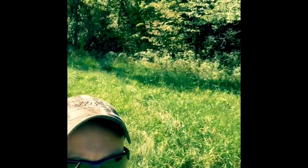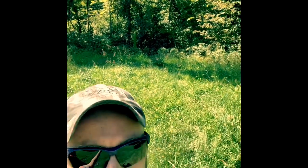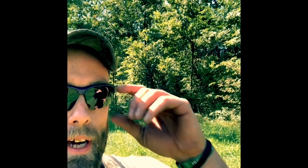So making this video here, this is a really cool spot where I'm at. Right behind me, if you see that little spot in the grass right there, there's an opening where deer oftentimes will come out of that creek. It's just a drainage creek, about 3 to 4 feet deep in spots, and only about 2 to 3 feet wide. It's not very wide, but the deer will walk that, oddly enough.